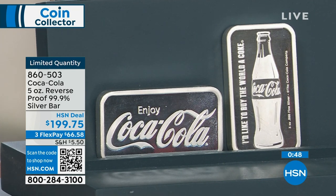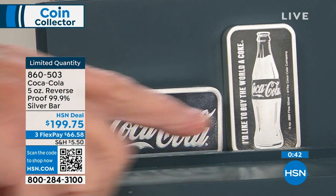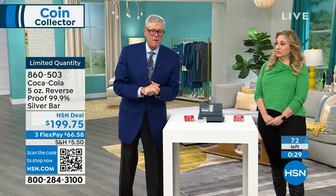Right. And so the fact that I have these at all, even as they're coming in, I think these actually ship in like a week or 2 weeks, something like this. But you're locked in. Let's say silver goes up $20 in January. Your price is $199.95. You're locked in no matter what. 74 of these, so 72. So we have basically six dozen. I got at least that many people on the phone.